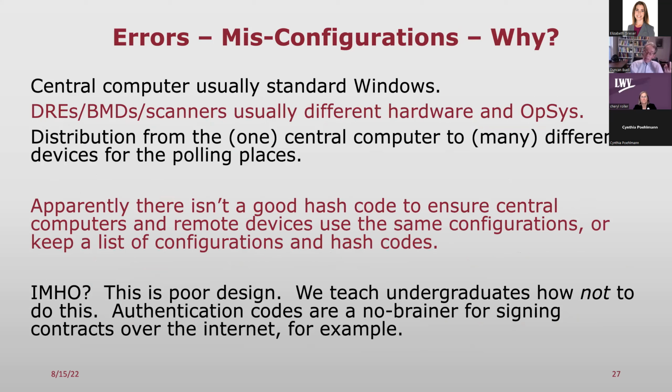Why does this happen? The central computer is a Windows computer. The systems in the polling place are different hardware, different operating systems. They're distributing these ballot configurations from the central computer, and there isn't an authentication device. Why is this not rocket science? If anybody has ever signed something like a real estate transaction online, there's an authentication code that gets added to the document as it flies over the internet so that you can verify that the document has not been changed. This is standard computer science. We teach this to mid-level undergraduates. None of the three major vendors do this. Correcting the error is a big deal. Detecting that an error has occurred is dead simple. And once you know there's an error, then you can fix things. You can at least look more carefully.